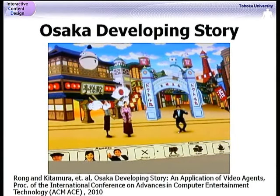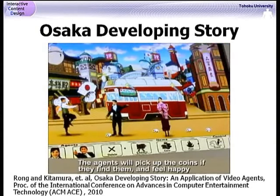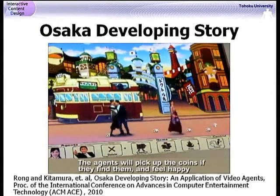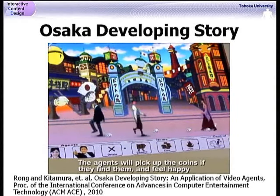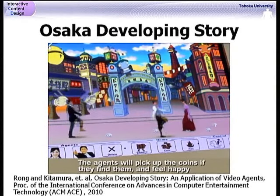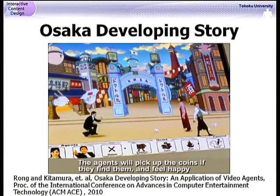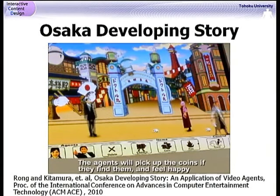So this is a collaboration with a TV broadcasting company in Osaka. And beside me, the gentleman and lady are real TV casters from the broadcasting company. They appear in TV programs every day.